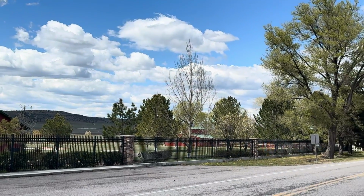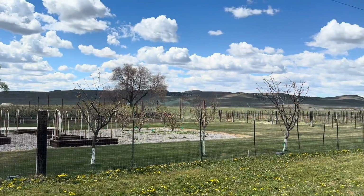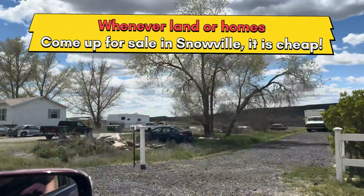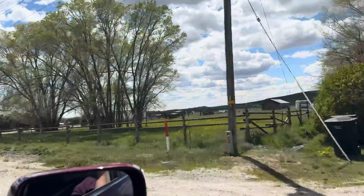As we drive around the town, we see this really nice ranch. And as we take a really close look in the ranch, we see a pet zebra. Anybody out there have a pet zebra they'd like to show off? Please post your comments with pictures. As well, we have a 50-acre grape orchard that this gentleman is putting in. It is unbelievable, all in Snowville.